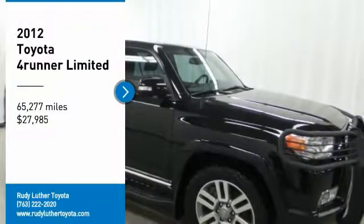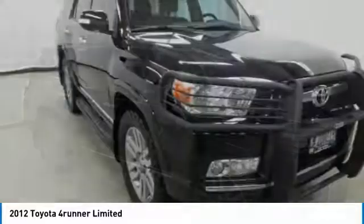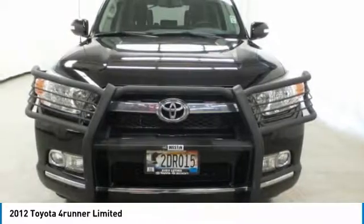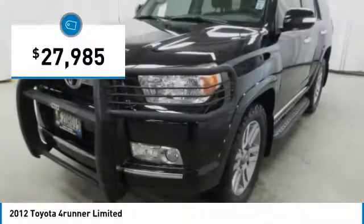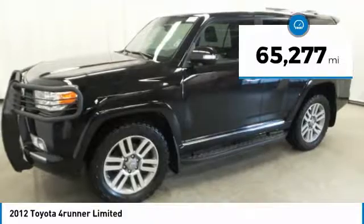Come test drive 2012 4Runner. 4Runner durability is unbeatable. There are more 4Runners on the road today than any other midsize SUV, and this one is priced below $30,000. This vehicle has less than 70,000 miles.